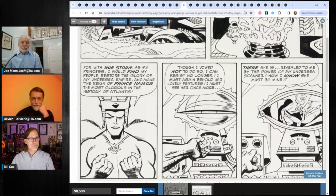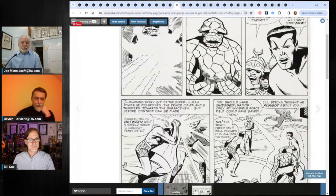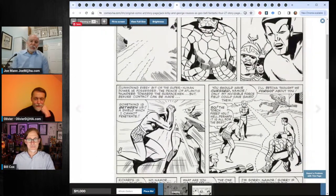And the other one, I'm not surprised that it's a little bit higher. It's a more action-packed page. Yeah. And I know that I'm all the time making some enemies, but I'm not a huge Kirby fan. I know. But that period, I really love.